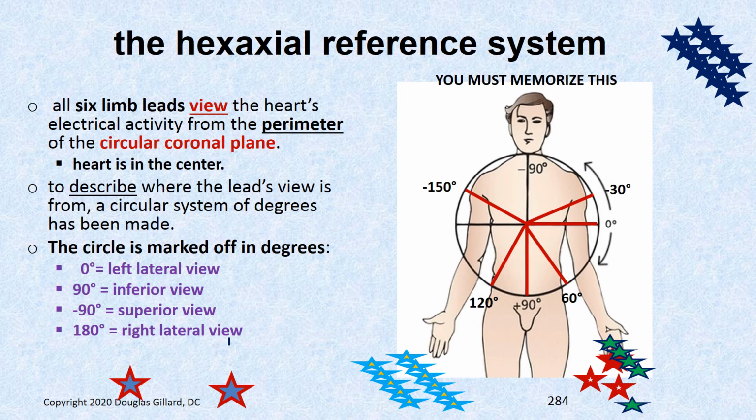I couldn't fit any more stars on here. I don't know how to tell you how important this is. You won't get an A for sure in this class if you don't understand this.